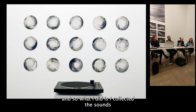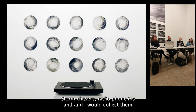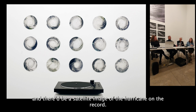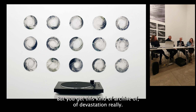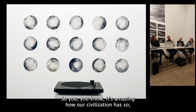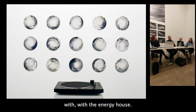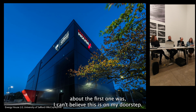And so what I did is I collected the sounds of the hurricanes being recorded either by journalists, storm chasers, radio phone-ins, and I would collect them for each hurricane and put them on a record, and there'd be a satellite image of the hurricane on the record. And so as the disc spins, obviously the hurricane spins, but you get this kind of archive of devastation, really. But more importantly to me, how the culture represents the devastation. You know, it's amazing how our civilization has so many complex and contradictory ways of recording events, and I find that really fascinating.